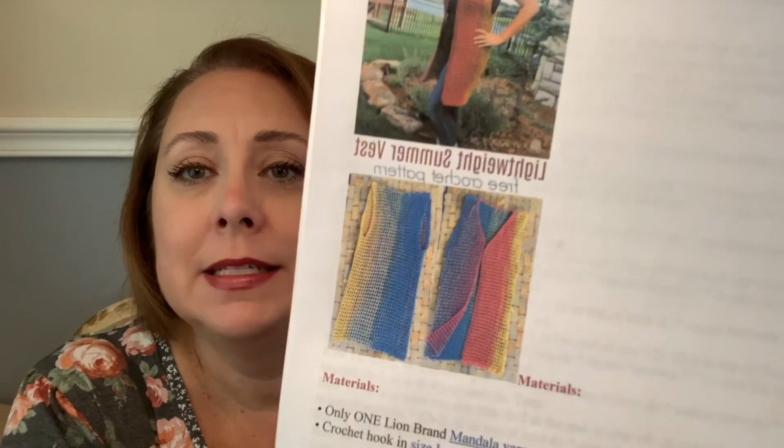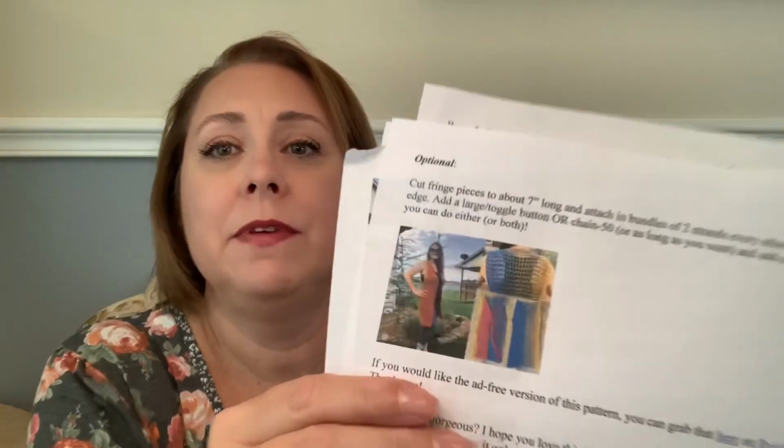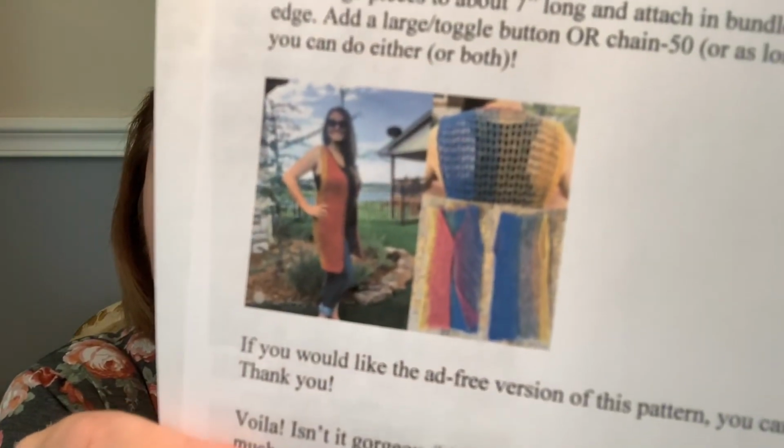And, let me go get that. So okay, this is it. It's called the Lightweight Summer Vest. Somehow this got flipped when I printed it out, but that's what it looks like. And it just looks like a cute little summer vest you can wear with a cute little top and some leggings or whatever you like to wear. Let's see if you can see that picture. So, thinking about making that. That's definitely something that I want to do.